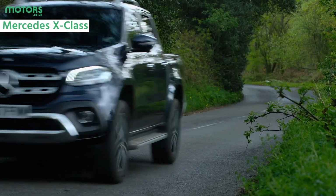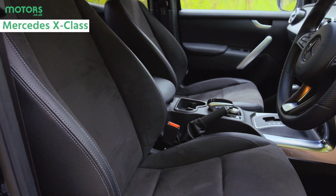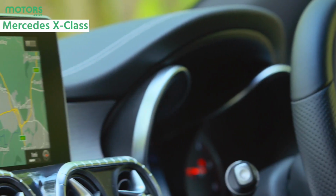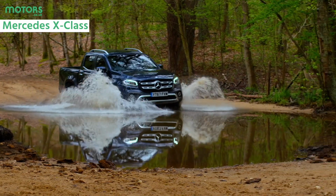Underneath, it shares the same platform as the Nissan Navara, but it gets a range of changes to give it the upmarket feel you'd expect from the brand, with a stylish look both inside and out, not to mention in the way it drives. It's also well equipped, which you'd only expect for the price.